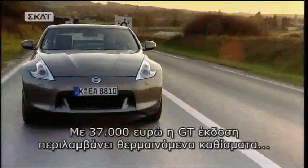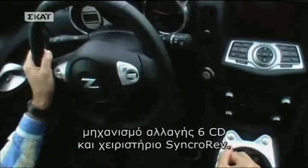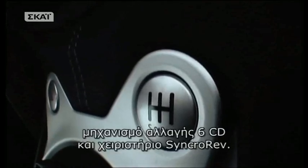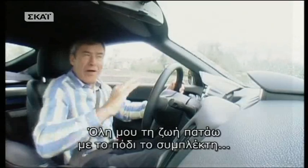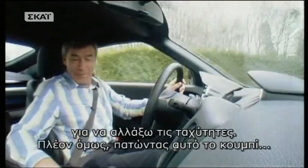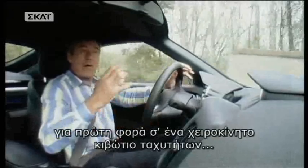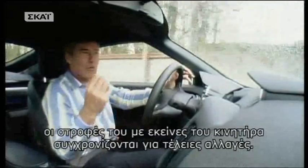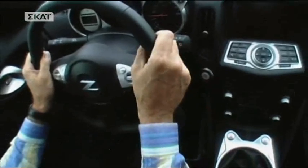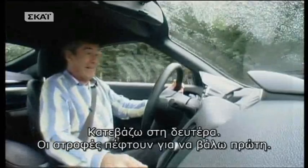Pay 30 grand for the GT Pack version, and as well as things like heated seats and a 6 CD changer, you get Synchro Rev Control. All my life I've heel and toed on down changes to match the engine revs. But now, by just pressing this little button, for the first time ever on a manual gearbox, there's an auto blip. We just brake, go for the gear lever. Go straight for second gear. It revs first gear.